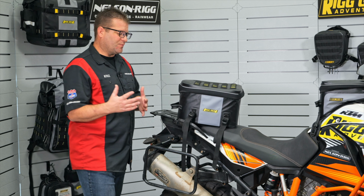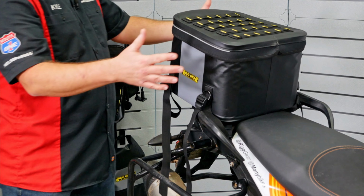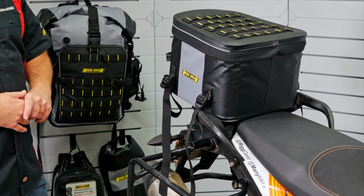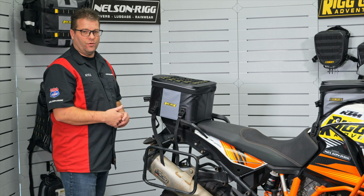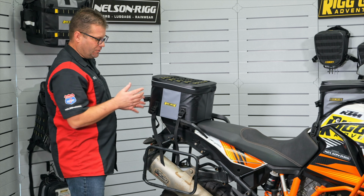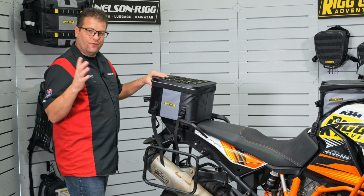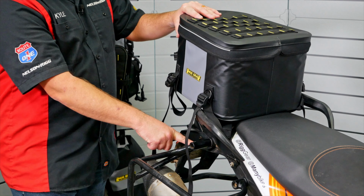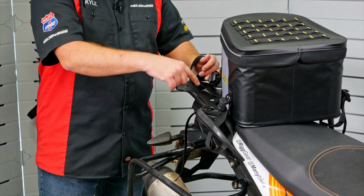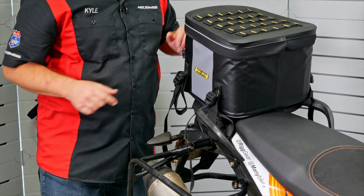Now the first step in this process is going to be to take your tail bag and position it exactly where you're going to want it on the motorcycle. We're then going to take a look down to the bike and figure out what hard mounting point to the frame of the bike you're going to want to use for the installation. For this situation, I'm going to go back to this part of the rack right here. I'm going to come down around here and then I'm going to go through the luggage rack here in the back. Those are going to be the two spots that I'm going to choose.